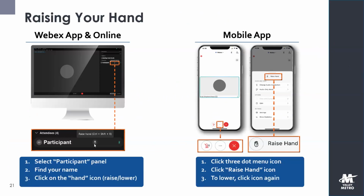For those of you using WebEx through your internet browser, mobile phone app, or your WebEx desktop app, simply follow the instructions on the screen. If you would like to ask your question or make a statement, you can click the raised hand icon. When you are called, the moderator will ask to unmute your microphone. When you're finished, the moderator will mute your line, and we ask that you lower your hand by clicking on the raised hand icon again. For those joining us online, these WebEx instructions are showing on your screen.